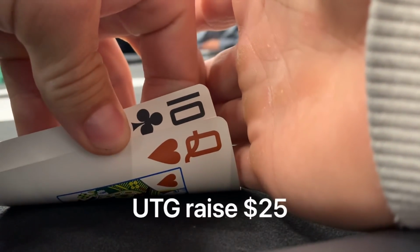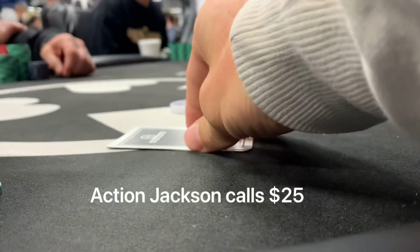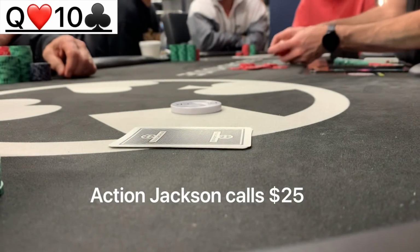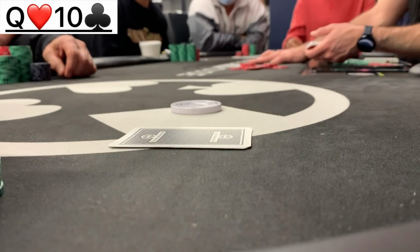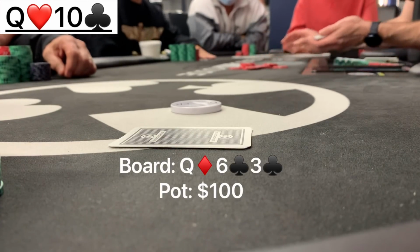Last hand of the night here, we have queen 10 offsuit on the button. Under the gun raises to $25. Action Jackson calls, and if he's in the pot, we're definitely in the pot. We make the call, and the small blind makes the call, so going 4 ways to the flop. We flop top pair on queen 6-3, 2 clubs.